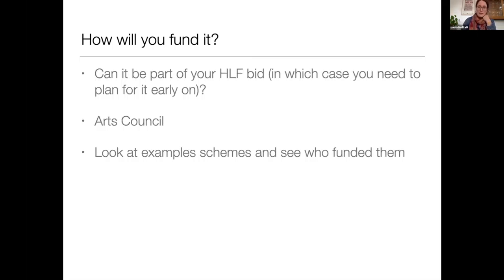So in which case, as Arts and Heritage says, have a look on the Arts Council's website and they will have lists of other places you can apply to, but you can also apply to the Arts Council for schemes like this. And something I do frequently is I just spend ages looking at other people's schemes, examples of other things, going to their page where they list who has funded that project, and making notes, looking them up, trying our luck with them.